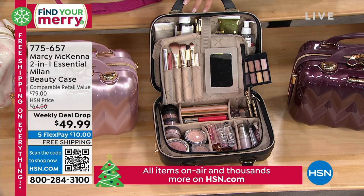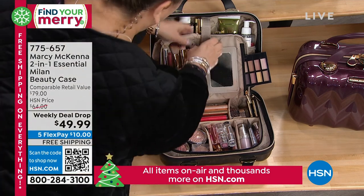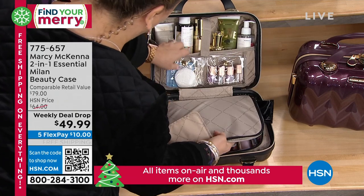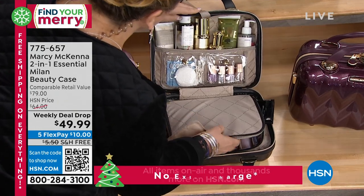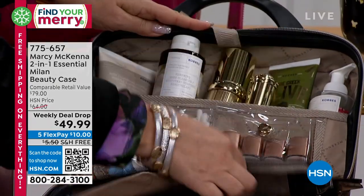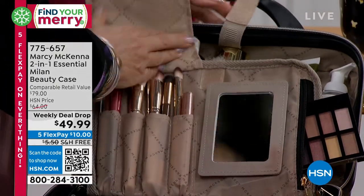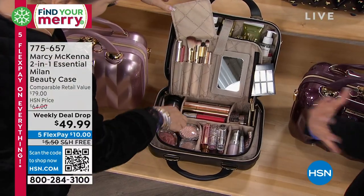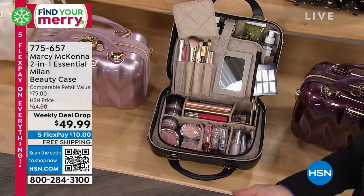This is your actual case? This is actually my case. Oh, look at this. I love how organized it is, and I also love, this is one of the things I loved about it, that you can have big sizes, like actual hairspray in there. Exactly, full sizes. That was important to me. I wanted to be able to use the products I love when I'm on the go and when I'm at home.